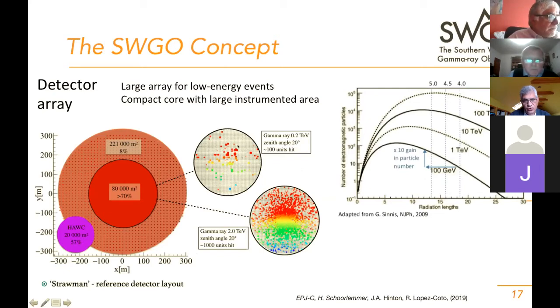So you really want to have a lot of detectors, very concentrated to catch this. And then the rest of the array outside is more sparse to have coverage for a larger detector for lower fluxes, which is a high energy.